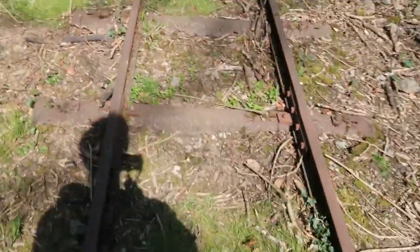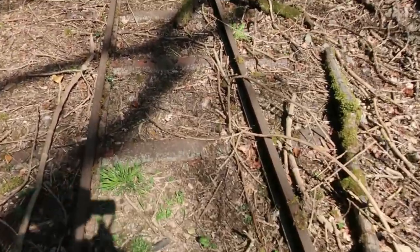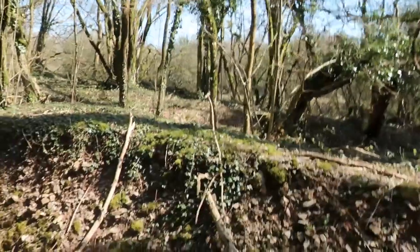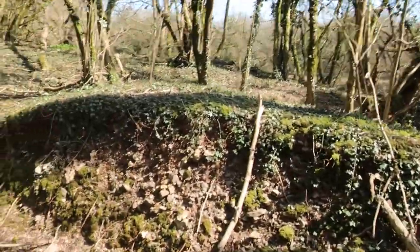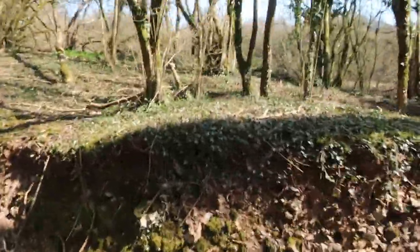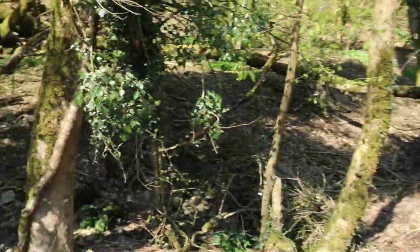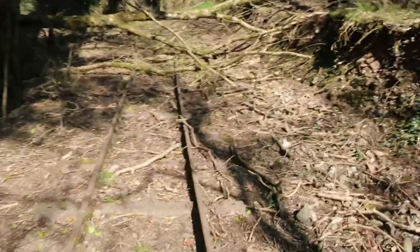An old railway alignment. It's a track here, look. You see my shadow casting along the track. You can see a massive, massive lake down there. There's a massive lake over there, guys. So yeah, and there's a tree collapsed on the line, look. Just come out there, covering the line.